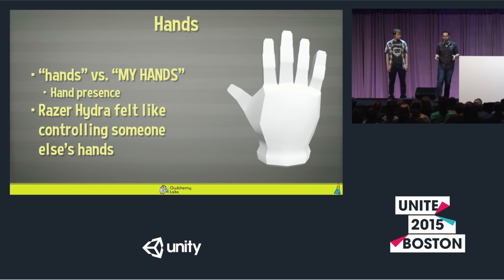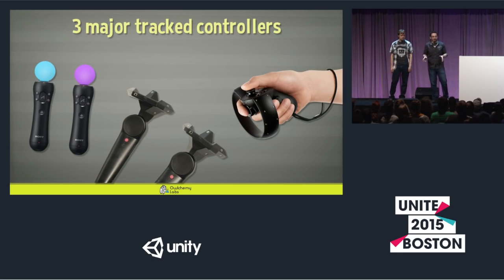And with the Razer Hydra, which was a device that was way ahead of its time and really was not meant for VR and then got adopted, we never, ever hit hand presence. You always felt like you were controlling someone else's hands because they never registered as your own. It was okay in a sense that you could develop some things and get used to that, but you never felt the concept of hand presence with that device. But with the three major players doing one-to-one absolute tracked positional controllers, you can get hand presence on all three.